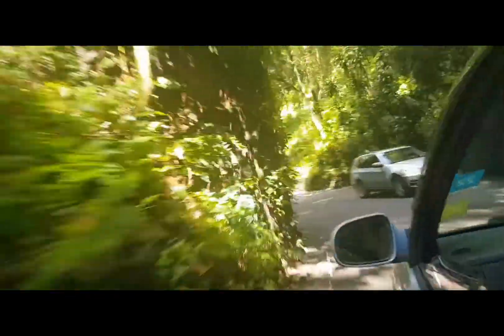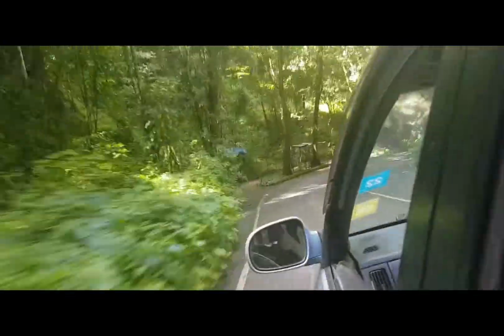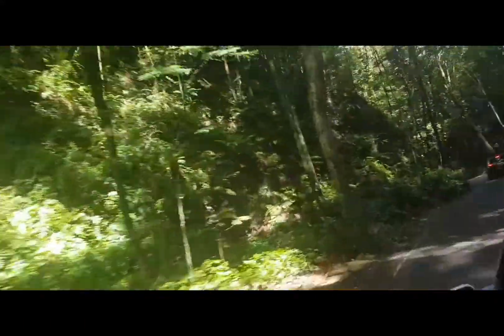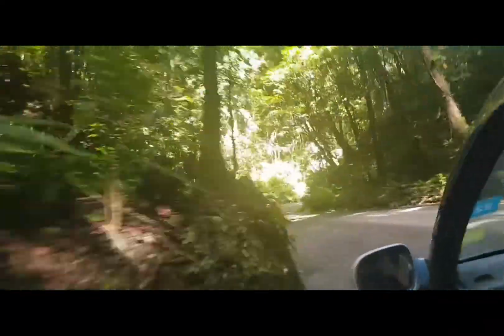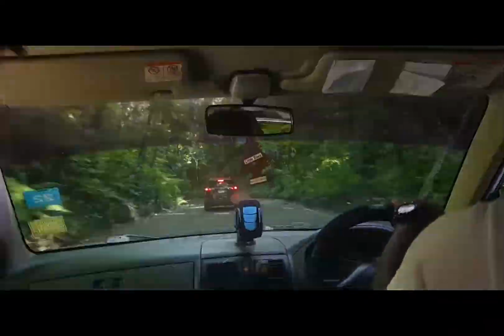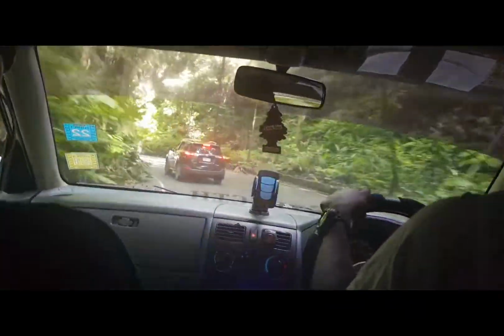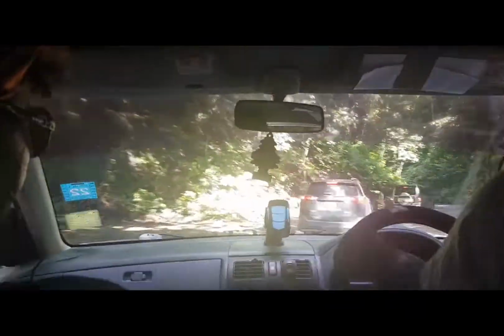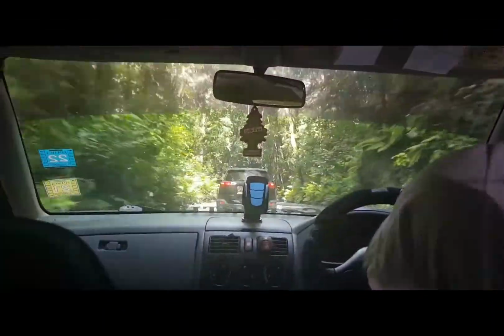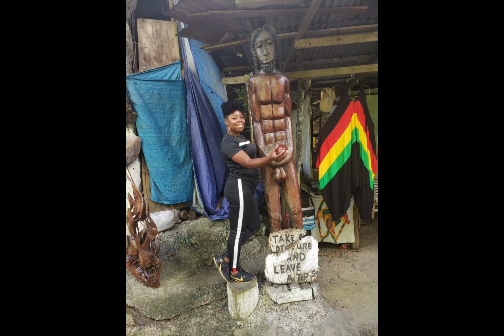Did you know the Fern Gully gets its name from the over 300 variety of ferns that grow along the gully? The gully or gorge is approximately 3 miles long of winding roads which was once a river. But the river disappeared after the 1907 earthquake. The riverbed was then paved into a road. You can stop and support our local craft vendors and take pictures with this famous Rastaman carving like I did.